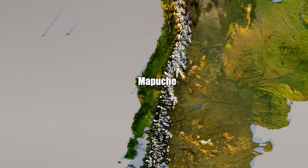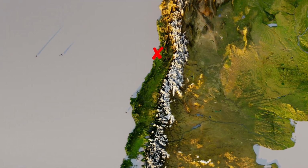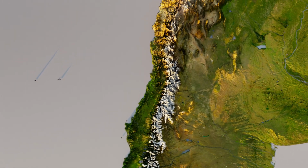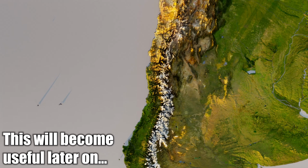Between losing land to the Mapuche and the far too common pirate attacks up the coast, something had to be done. And so Chile became a highly militarized society, with the largest armed forces on the continent.